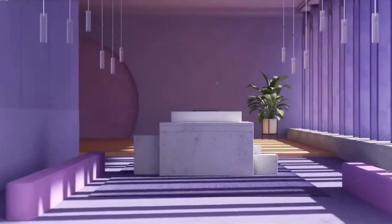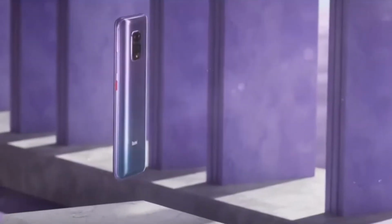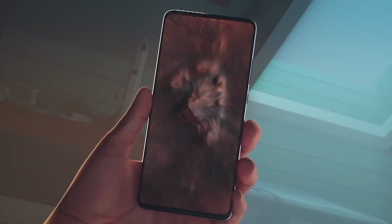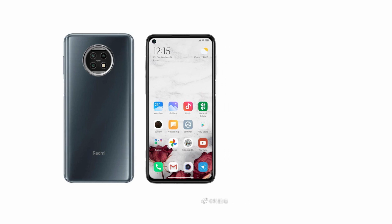The same SoC has been used on the Redmi 10X 5G and the 10X Pro 5G in China, so it makes sense for Redmi to include it in the Note 10 as well. The phone should have up to 8GB of RAM and will run MIUI based on Android 10. The Redmi Note 10 lineup is expected to be priced around 1000 yuan in China, which converts to around 10,800 rupees, while the Pro variant may cost more.